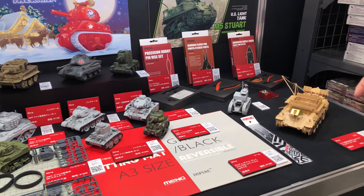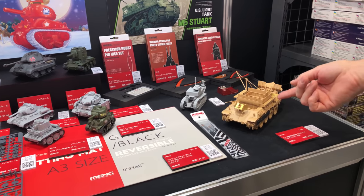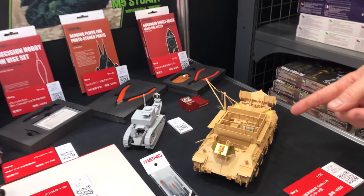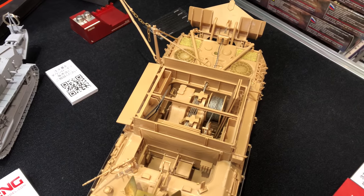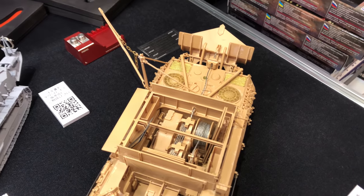And the other, more realistic scale modeling, we have the Berg Panther, which just came out. And this also has a full interior and all that. Look at that cool glue tool behind it. Yeah. So all kinds of stuff there.